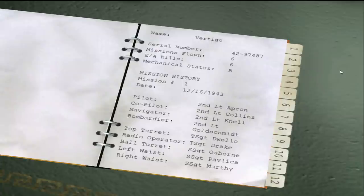Wow, and 6 kills. She's B status, not surprising. She was handling like a bag of spuds. She was terrible. Amazing that we got it. It's a good job that she just started to trip out right at the end there, so we managed to bring her home. That's quite good.